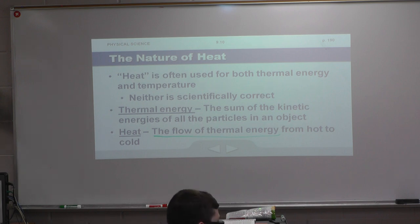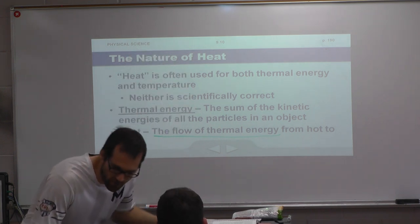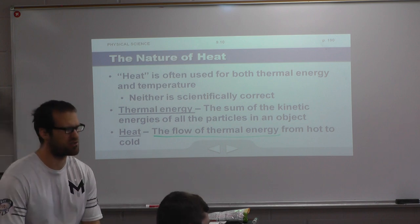Now, I'm wondering if you guys can figure out, then, how will you know heat is flowing? Or thermal energy is flowing in the form of heat? What would be a really good indicator that thermal energy is being transferred?